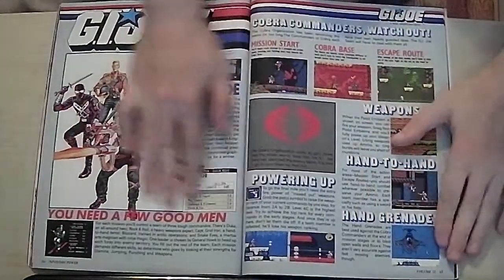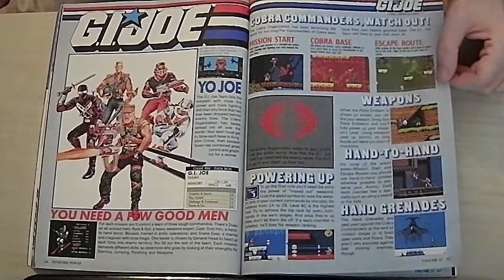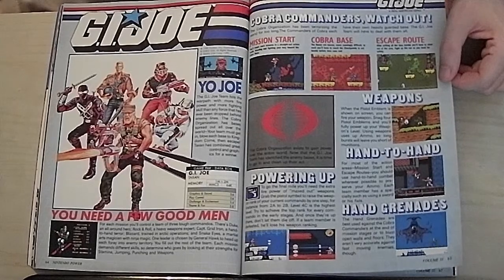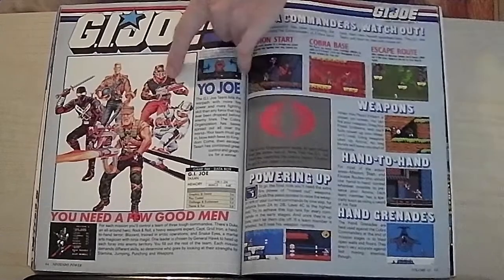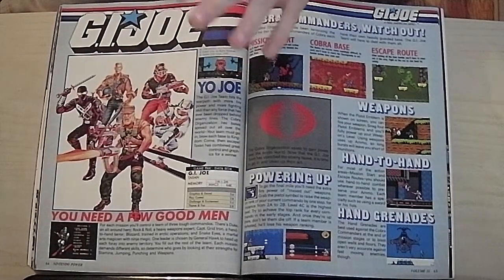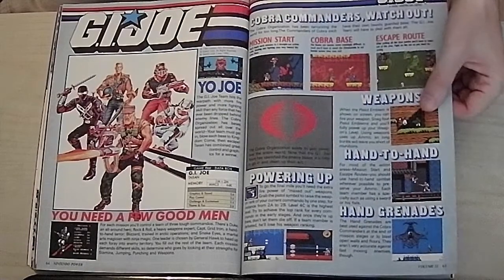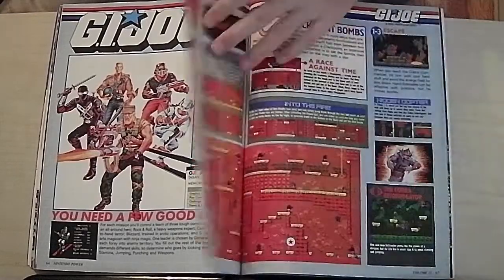So this game is great. G.I. Joe is great, an NES game made by Capcom. It's kind of maze-like in some areas, but you pick between the Joes you want to fight as. They each have different abilities. Like Gridiron is the best with weapons, Duke is the most average, then Snake Eyes, Blizzard, and so on. You rescue them, then you can fight with them.